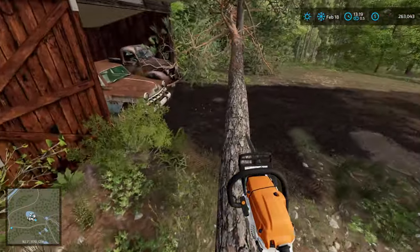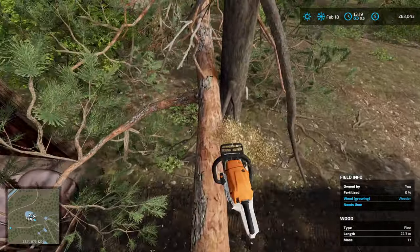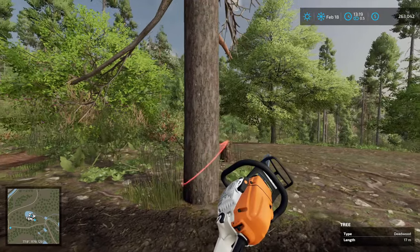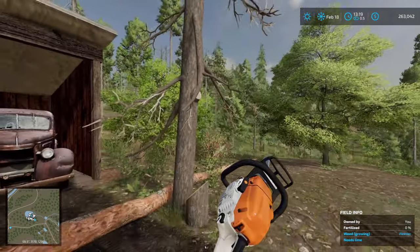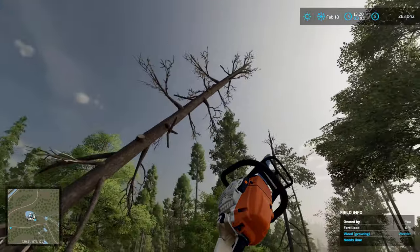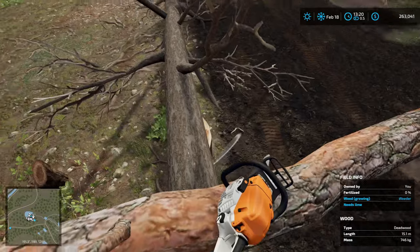Maybe if I climb up on the trunk quick, I can clean out some of the bigger extra ones that are sitting on the side. Let's cut this last tree and get ourselves out of here. Oh, watch it. Yes. It's satisfying to watch the trees fall.